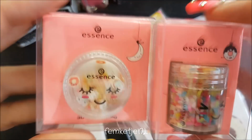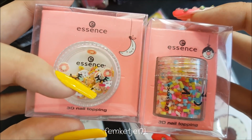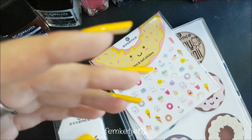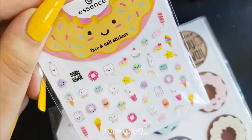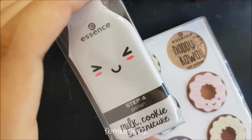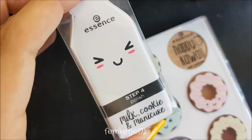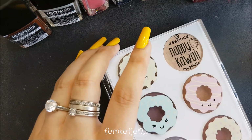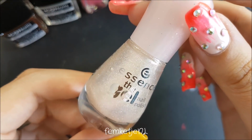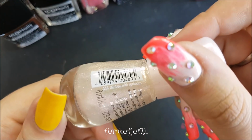I also got the toppers, which is some Fimo slices and some sprinkles as well. These were also $1.59. I've got some nail stickers, which were $1.89. I've got the 4-way file, which is also really cute. I think that one was $1.59 or something. And I got the eyeshadow palette as well, but I'm just going to swatch these in a later video, separately from this haul.